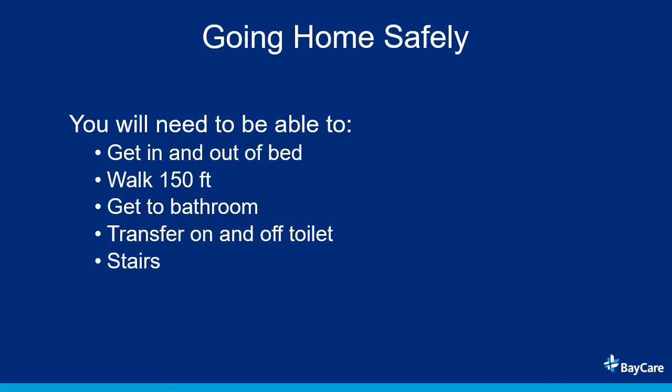Lastly, to finish up with physical therapy portion, going home safely. We want to ensure that you're cleared from a physical therapy standpoint, and their criteria to clear you to be safe to go home is the following. Are you able to get in and out of the bed with minimal or no assistance? Can you walk 100 to 150 feet consistently with a two-wheeled rolling walker? Can you get to the bathroom and get on and off of the toilet? And if you have stairs, can you complete those stairs? Most of our patients can complete this criteria successfully within 1 to 2 days after surgery, and we will be working with you to ensure that you are meeting goals.